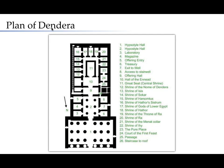Well, it tells you over here. It lists the purpose of each of these rooms. Some of them were shrines to other gods. For example, number 14, the shrine of Sokar. So different gods had their own little shrine. The main god, Hathor, is worshipped here, but other gods get their due as well.